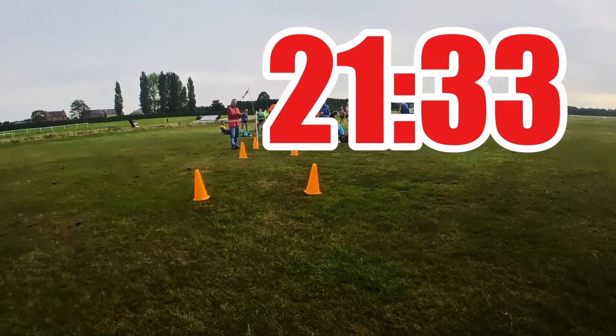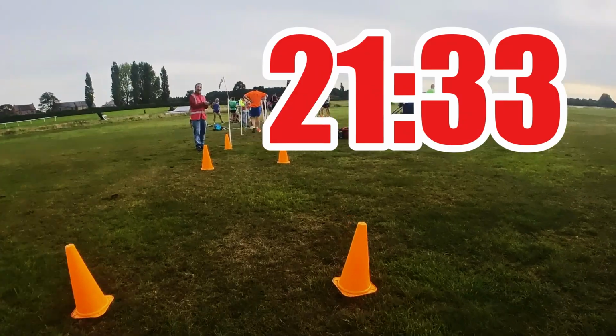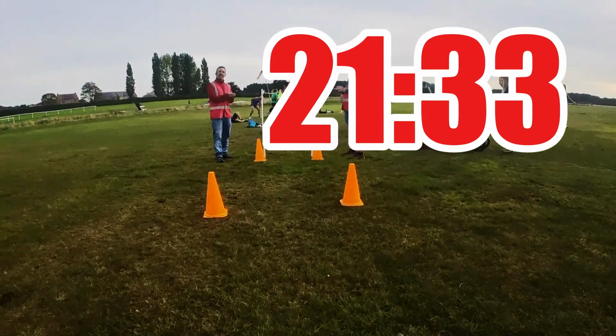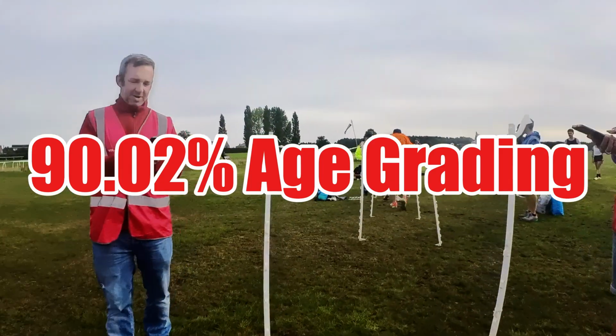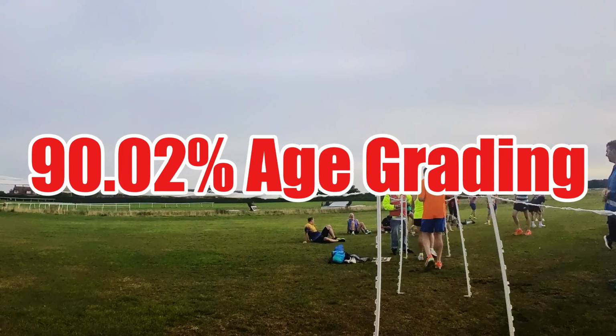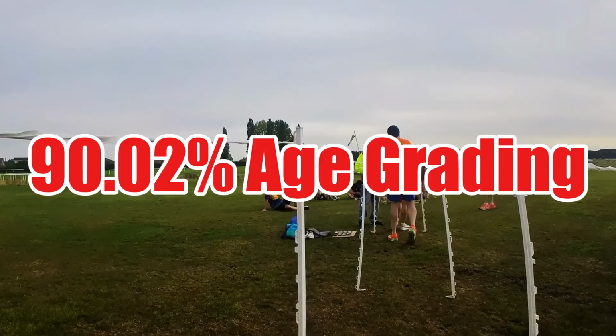So my official finish time was 21:33 and I'm delighted with that because it's a 2-second PB on this course and an amazing, for me, 90.02% age grading, which is only my second time of getting 90% this year. So yeah, really pleased with that.